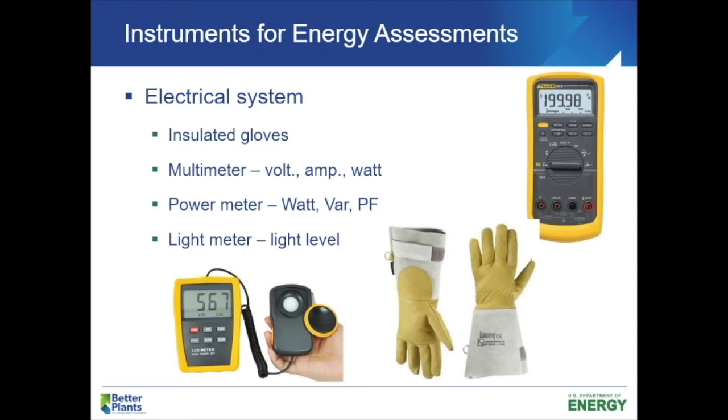And so you can not only directly measure the power, but you can measure the volt amps, the reactive power, the power factor. These are other important aspects for our calculations. Okay, so those are power meters.